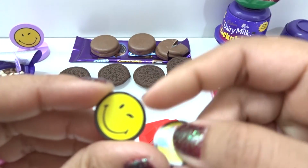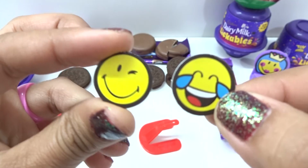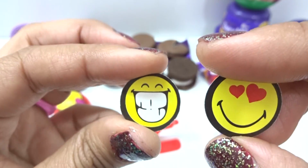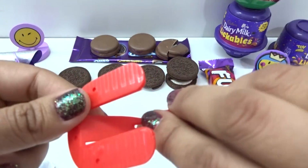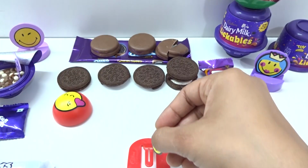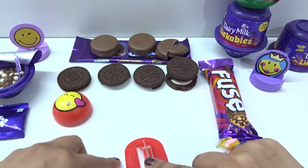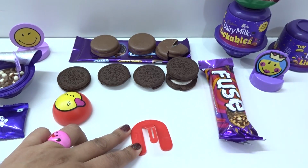Smileys. Hey. Two smileys. Beautiful two smileys. Hey. And hey, we have two more. Wow. Nice surprise. And we have this red color. Surprise toy. And we can play like this. Smiley. And let's go and press it. Whoa, very fast.